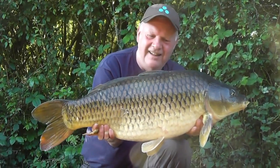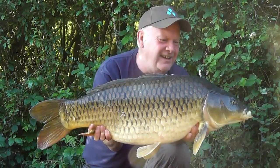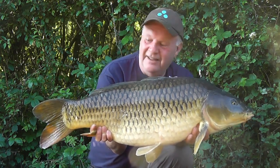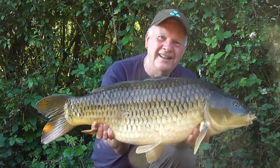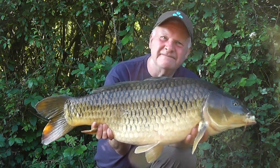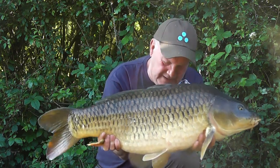And there it is, the other side. What an absolute beautiful common. Pleased with that, Dad? I'm well pleased, yeah. So struggled to get in the swim, and now I've got a fish. He's waited all day. He's been fishing a few hours and bang, 25.5 pound common. So yep, brilliant. Let's hope we can catch a few more, and we'll go from there. Let's get it back.